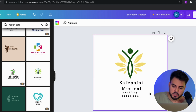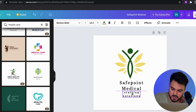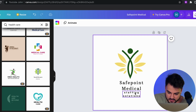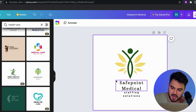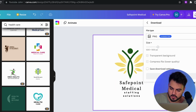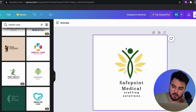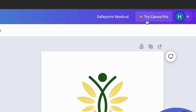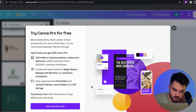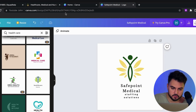Very cool. So guys, on this part here, you can use your creativity. You gotta be creative here. You look for what you think is better here. After that, you just save up your logo, download here and save up your logo. Remember, you have 30 days to try Canva Pro. So if you want more tools here, if you want to make some different stuff, you can do a 30-day trial and you can make some better logos.